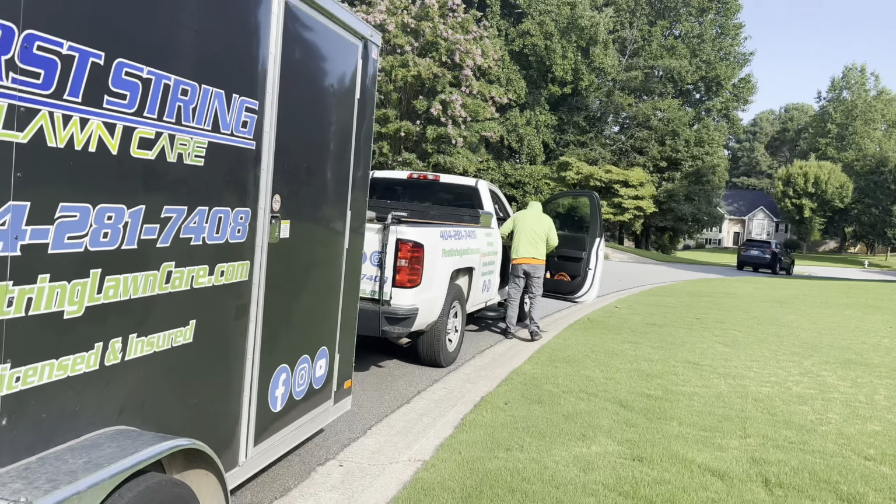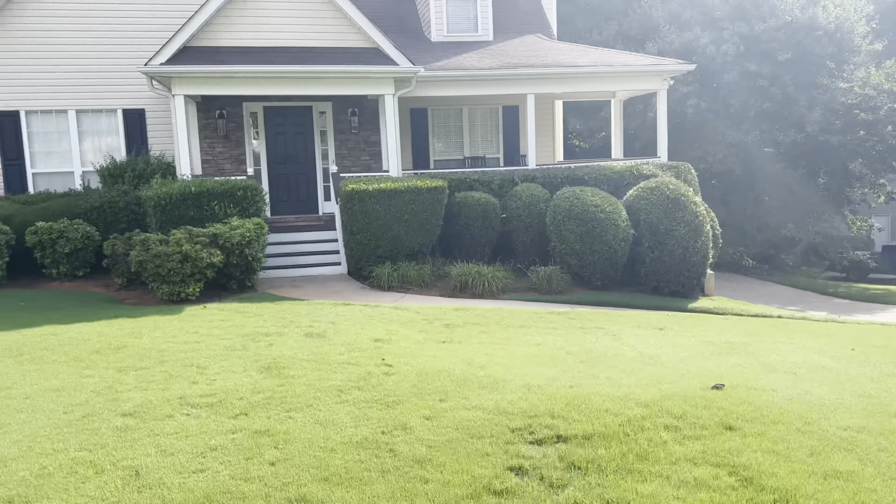All right, guys, we pulled up at the first property today. These are the hedges that we did last week. So now this week, we're going to go ahead and knock out this side. So I'm going to set you up here, and let's do this on time lapse. Got these all taken care of. Now, let's get this thing mowed.